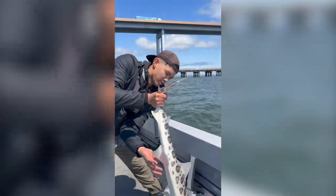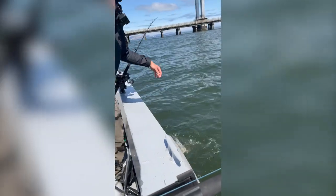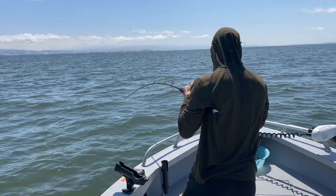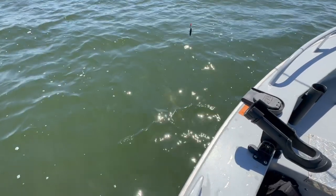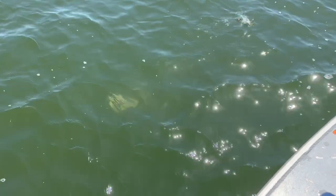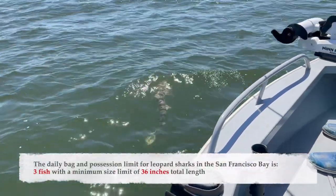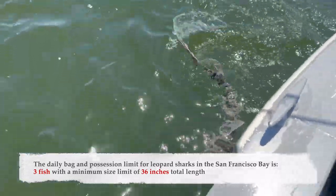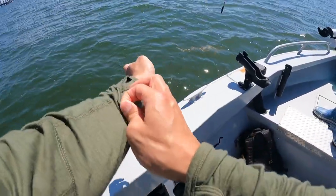Okay, go for it. Good. Yeah. Woohoo! Ooh. A little bit bigger. Yeah. That's a good size leopard. Medium. Just gonna grab his tail. Grab his tail. Yeah.